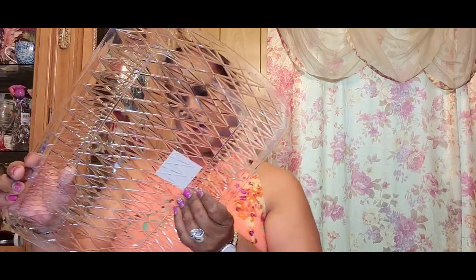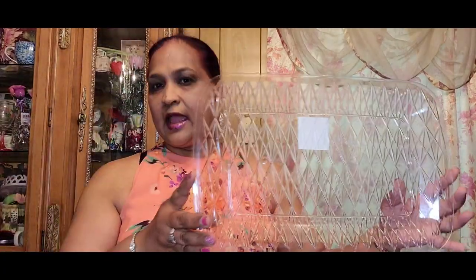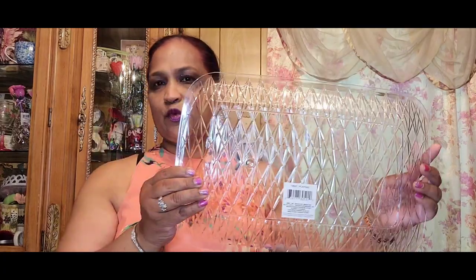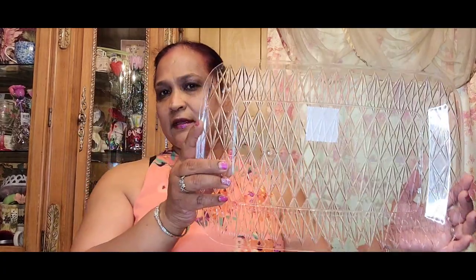Then the other thing I picked up is this tray, and this is by Greenbrier. I picked it up with something in mind, but when I got home, I think it's too small. I don't think I could use it for what I wanted to use it for. So I think I may have to take it back and see if I could find one that would be suitable for what I wanted.